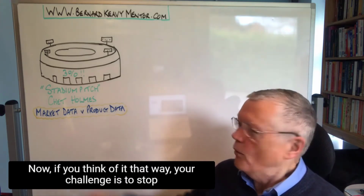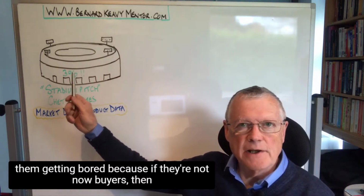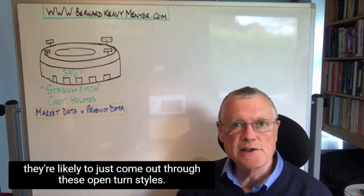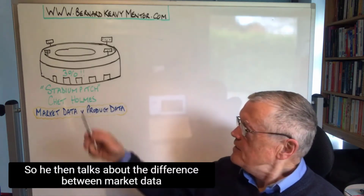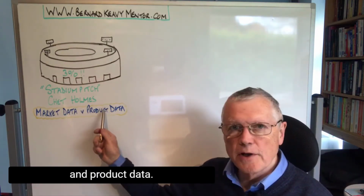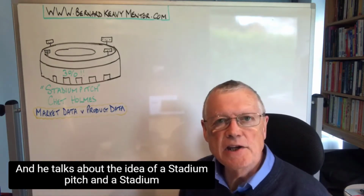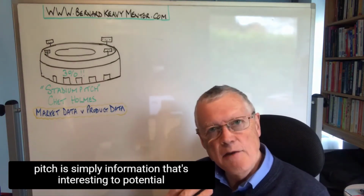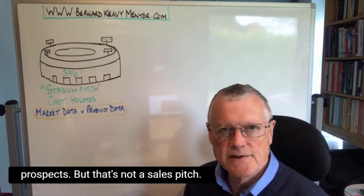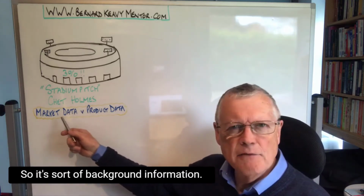Now, if you think of it that way, your challenge is to stop them getting bored, because if they're not now buyers, then they're likely to just come out through these open turnstiles. So he then talks about the difference between market data and product data, and he talks about the idea of a stadium pitch. A stadium pitch is simply information that's interesting to potential prospects, but that's not a sales pitch. So it's sort of background information.